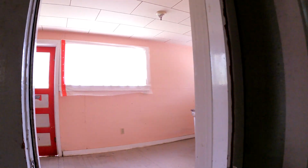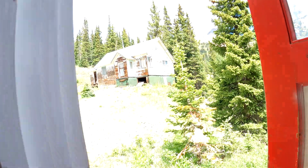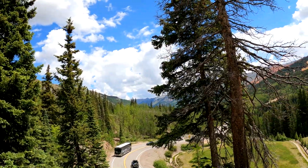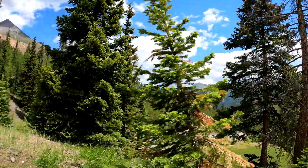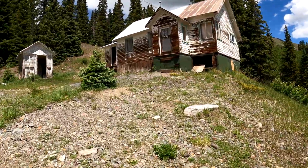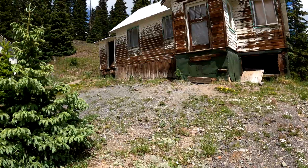This probably was the bathroom. Heck of a road. These couple other buildings here, and then I'll go across the street and show you the Red Mountain Mine.